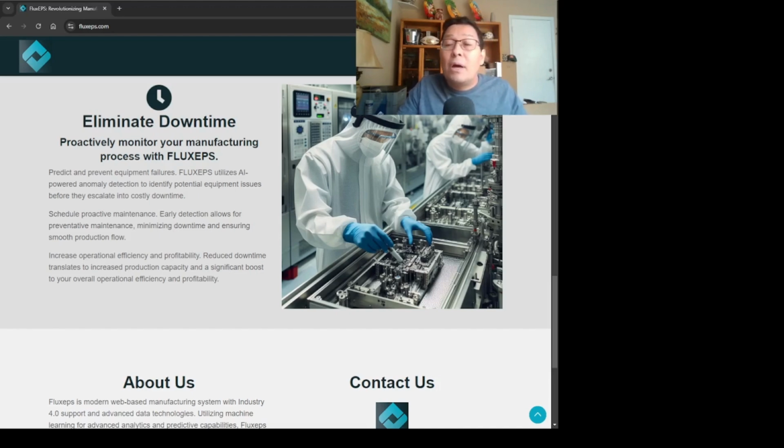In addition, Fluxy, our AI bot, can help describe the conditions of your control charts or statistical analysis visualizations, helping improve the quality of your processes.